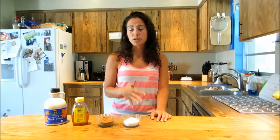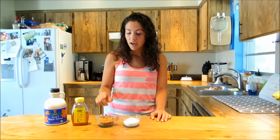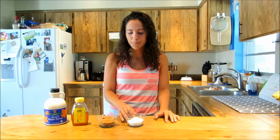So a couple sweeteners that I like to use in my kitchen is maple syrup, honey. I like to use coconut sugar, which is good for people who have glycemic issues. It's a low glycemic sugar and it's pretty pure. And I also like to use Rapadura or Sucanat. I don't have that right now, but I have more information in the blog post with this video about those sweeteners. And then I use evaporated cane juice every once in a while, but this is what I use mostly, the coconut sugar and the honey and the maple syrup.